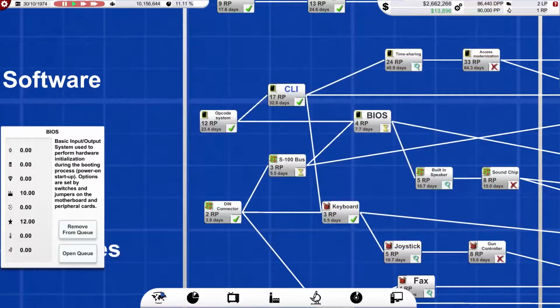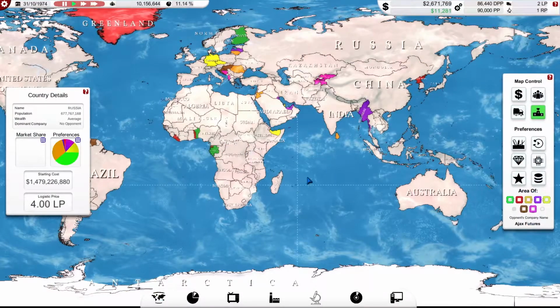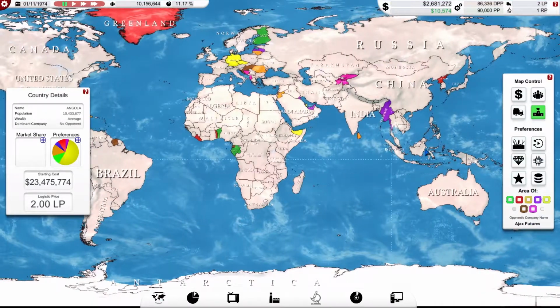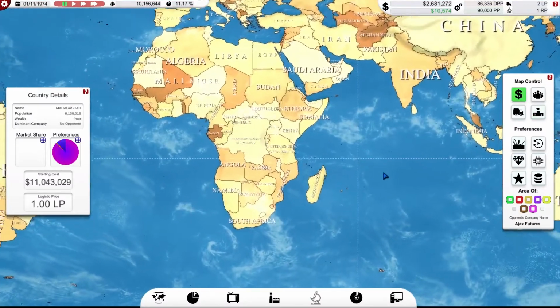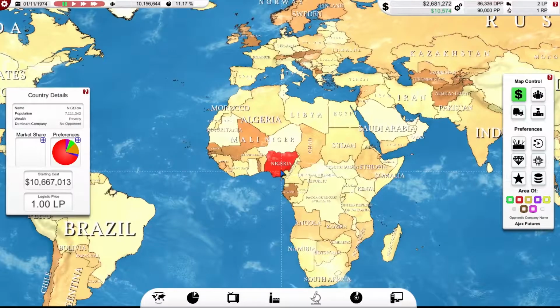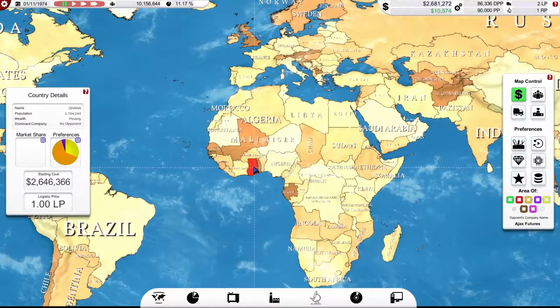So let's carry on building. Your upgrade has completed. Right, we now have 2 logistics points to spend. So I'm looking for, as I said at the beginning, another poor country, so I can build another factory, so that when I start selling lots and lots of computers, or when I have lots of demand for my computers, I have the capacity to fulfill it.